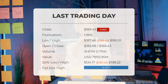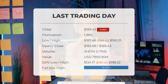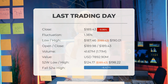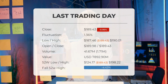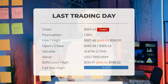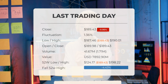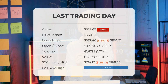Throughout the day, the stock fluctuated by 1.36%, reaching a low of $187.46 and a high of $190.01. Over the past 2 weeks, there has been a loss of 0.14%. Although the volume of shares increased by 2 million on the last day, the prices were falling. This could be an early warning sign, indicating a slight increase in risk over the next few days. In total, approximately 42 million shares were bought and sold, amounting to a value of $7.89 billion.